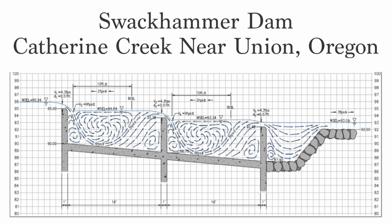Here we show the Swackhammer Dam on Catherine Creek near Union, Oregon. This is a fish ladder built by the state and federal government so that fish could move from downstream to upstream for spawning purposes. Inadvertently, the designers created 2 submerged hydraulic jumps that were both reverse rollers, and both of the segments shown here were drowning machines.